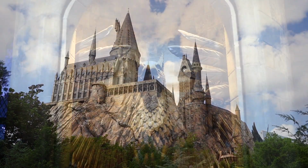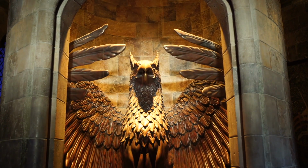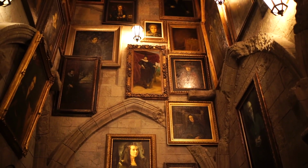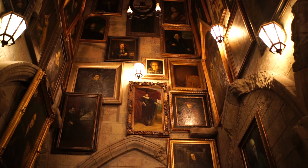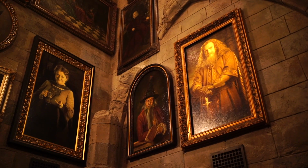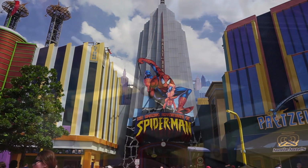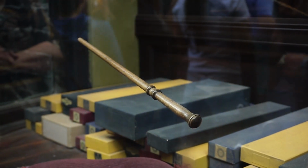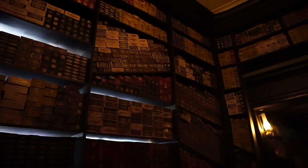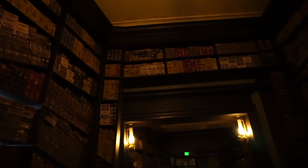Now, historically, early admission for hotel guests was just for the Wizarding World of Harry Potter. But these days, it's expanded a little bit. For the month of June, for example, all 3 attractions in Hogsmeade will be open during early admission, as will the Amazing Adventures of Spider-Man. Ollivanders, which is the wand shop in Hogsmeade, will also be open too. But I say save that for Universal Studios. The shop in Diagon Alley is much bigger and can handle the crowds better.